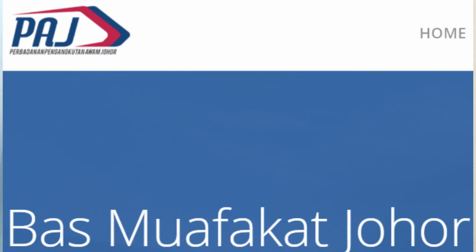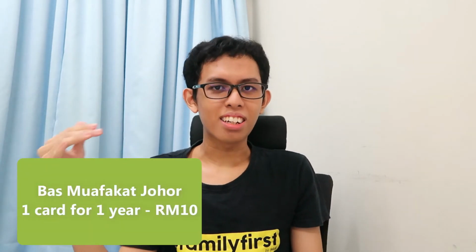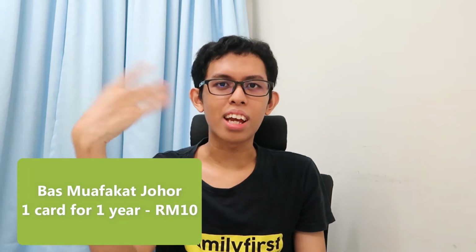We don't know. The next one is if you want to go to Muar or Batu Pahat. If you want to go to Muar, you can use Johor's Bus Muar Pakat. I got this from my friend, and she also doesn't know the current situation for Bus Muar Pakat. But basically, you can scan your IC and don't need to pay any card. Just scan your IC at the bus and you can go freely to Muar. Or another speculation is that you need to buy the card for Bus Muar Pakat. You pay 10 ringgit and you get free rides for a year. I'll put the link of the website below because there are different places you can go based on the Bus Muar Pakat itself. So if you want to go to Muar, make sure you pick the Muar bus.